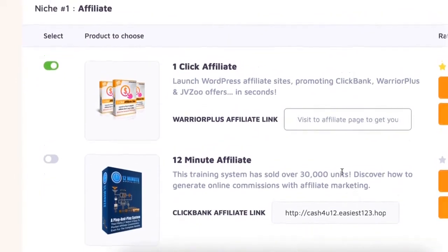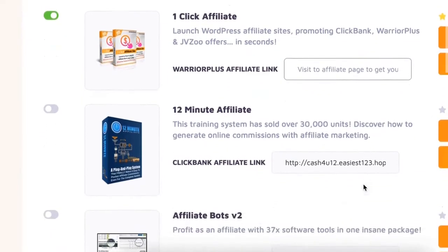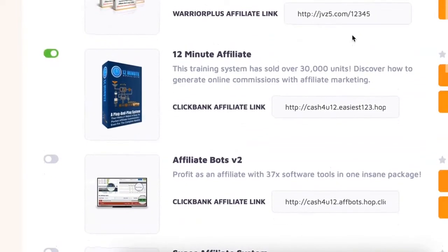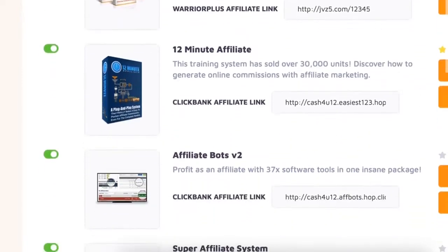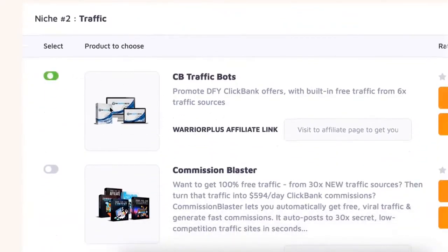Now with the affiliate link, you need to remember, as we said before, the ClickBank affiliate links are automatically approved, but for Warrior Plus and JVZoo, you'd have to click on the affiliate page and so on. But for the sake of time, I'm just gonna put something generic. It will look something like that for the JVZoo one, and the Warrior Plus will be different. So 1, 2, 3, 4, 5, just click on that, make sure you rate. So you rate them, and then let's pick 5 here.